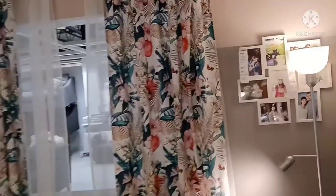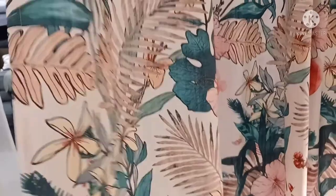I think I'm going to go and look for these curtains, because I think they will look really nice in my room. I like these colorful curtains.